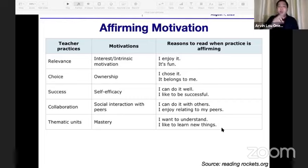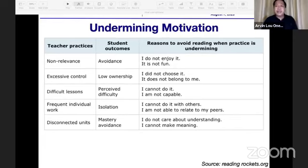In that sense, if we have thematic units, then there would be mastery. Kasi nga pare-pareho ng theme eh. And then, if mayroong ganyan, if mayroong mastery, then there is a better understanding. Okay? There is a better vantage with learning new things. Paano naman if there would be no motivation o yung tinatawag natin na undermining motivation? Paano o ano yung mangyayari kapag walang motivation na ibinibigay sa mga kabataan sa pagbabasa?